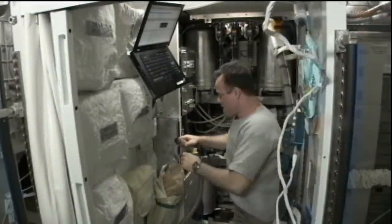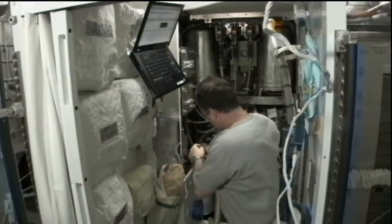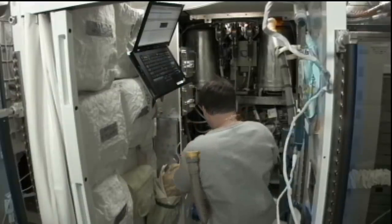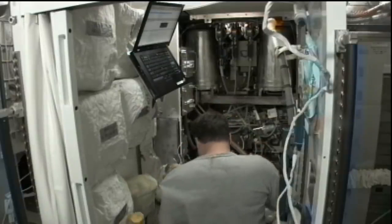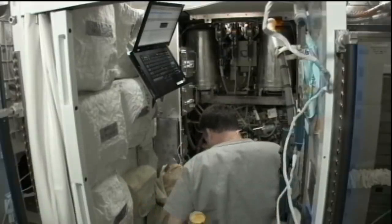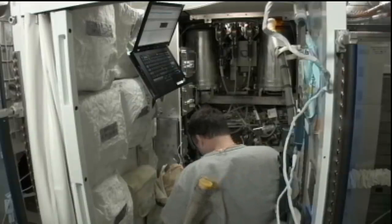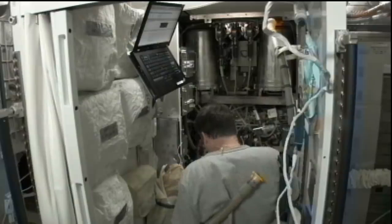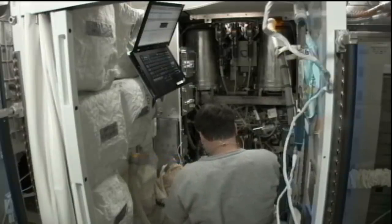Ron Garan is continuing to work on the waste and hygiene compartment, which is the station's toilet. He is swapping out some air hoses and some other components of that particular device. Hey, that's the great thing about space flight. One day you're doing the most outrageous thing humans have ever done, spacewalking. The next day you're fixing toilets and packing boxes.